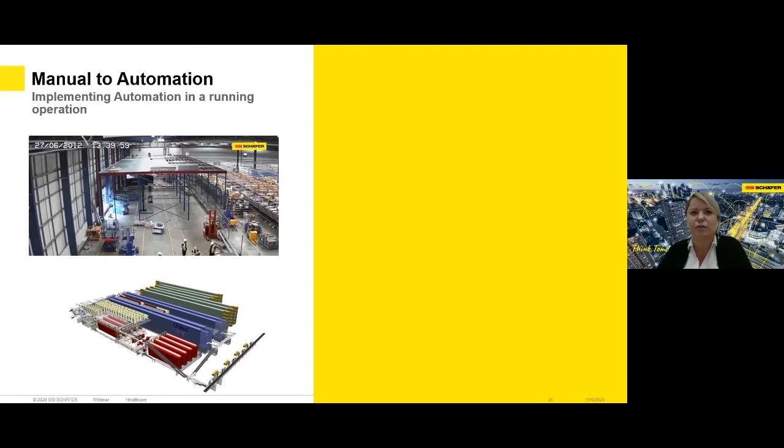However, it also isn't a unique case. SSI SCHAEFER actually has dedicated teams that have years of experience in that field and who solely focus on retrofitting and upgrading existing warehouse operations. Actually, 5 to 10 projects per year of our pharmaceutical projects are retrofit projects. Through this experience, we have identified some of the most important key factors to make upgrading your existing warehouse a success.